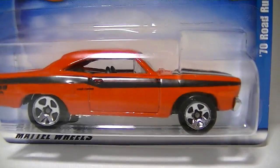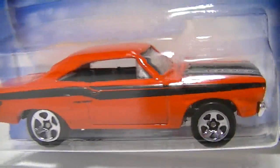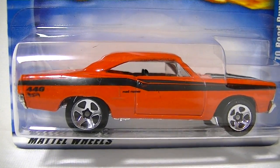And then I got this really nice 70 Plymouth Roadrunner. This is awesome. Red with black hood, black stripe. Very sweet. Early 2000s release probably, right? Yeah, oh yeah, very early 2000.